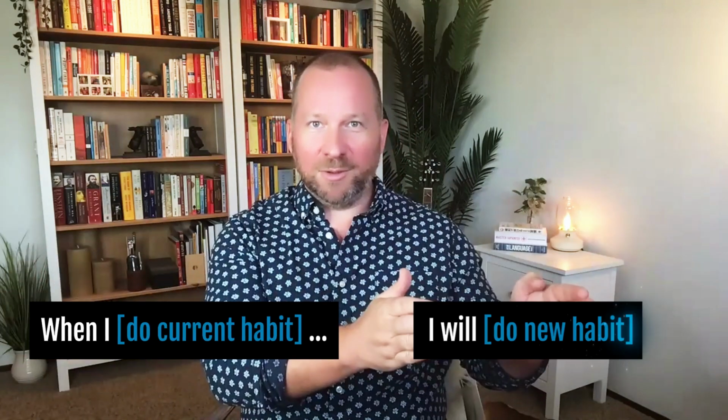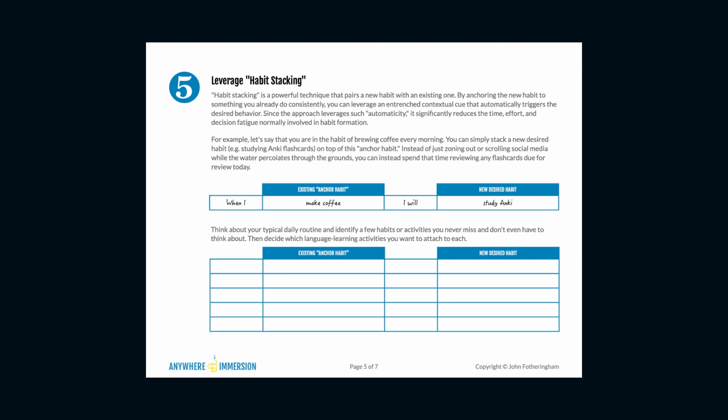So take a moment to think about your typical daily routine and identify a few habits or activities that you'd never miss and don't even have to think about doing. You just do them automatically. Then think about which desired language learning habits you want to attach to each of these existing activities. The formula is really simple. When I do current habit, I will do new habit. Now write down these conditional statements on your piece of paper or on page 5 of the immersion time worksheet.